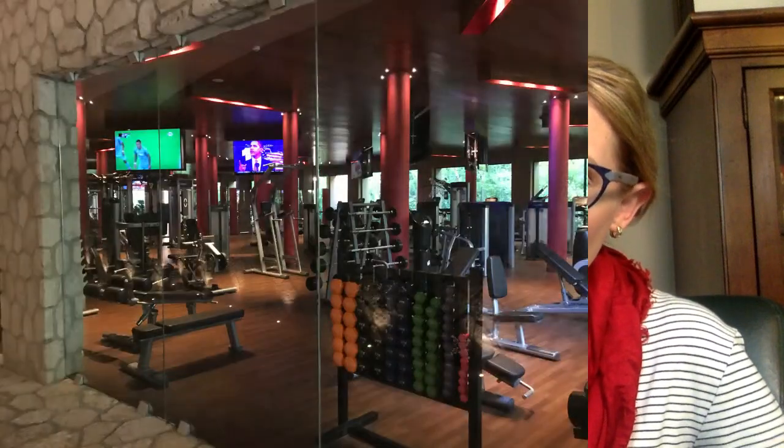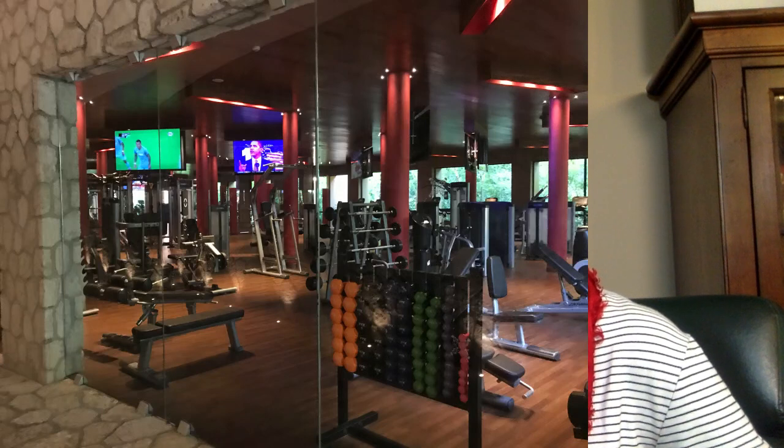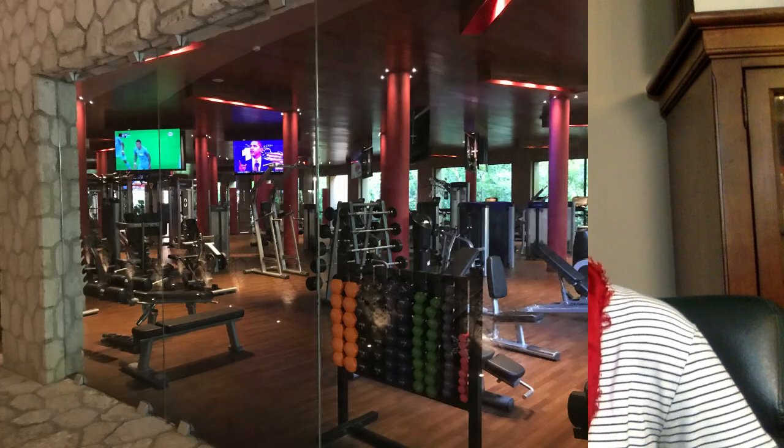Now, if you have to work all of that off, you can. They do have a huge, beautiful, state-of-the-art gym that you can definitely visit if you would like.